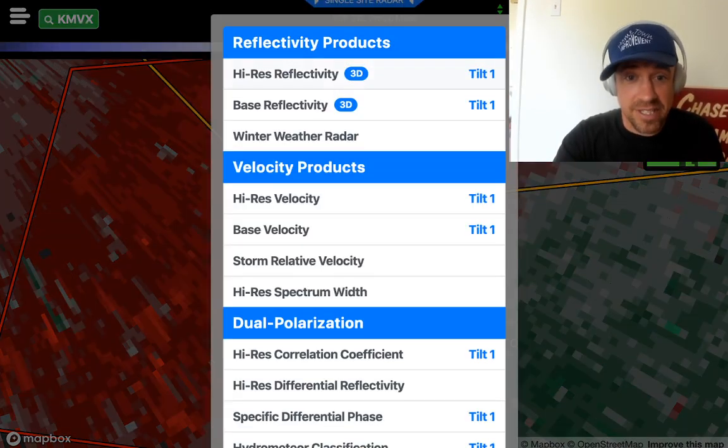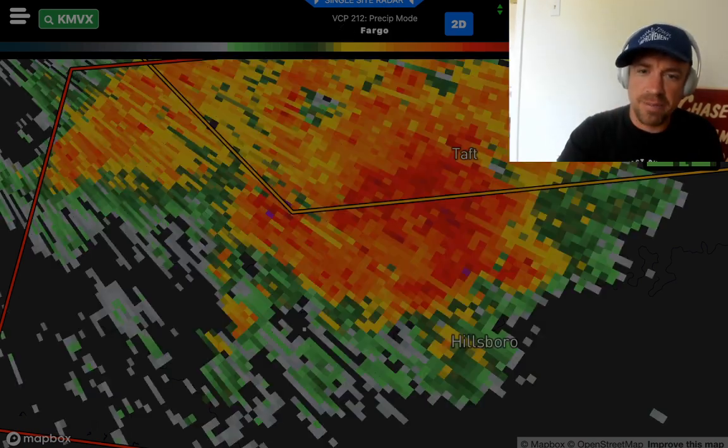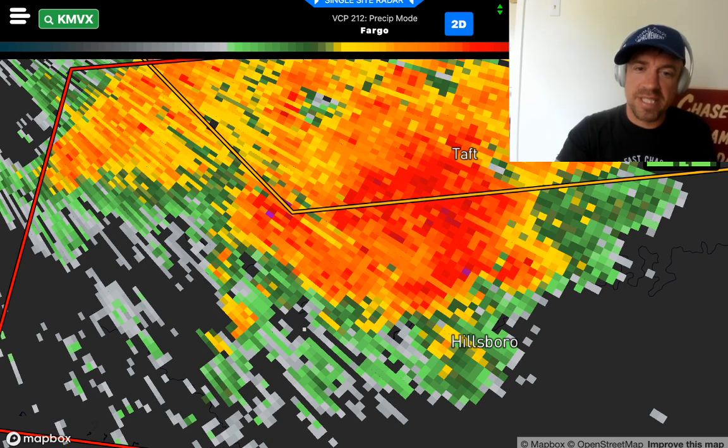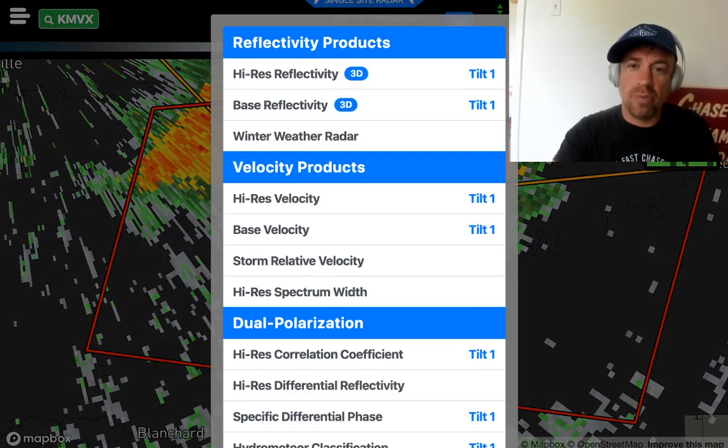But on velocity, you can certainly see that hook-like appendage coming around, and it's very possible that this radar beam is scanning below where that intense rotation is developing. Usually the rotation will drill down from aloft to the ground, and you can actually track it using the different elevation angles of the radar beam. So let's go back to velocity.